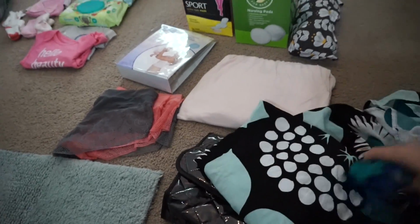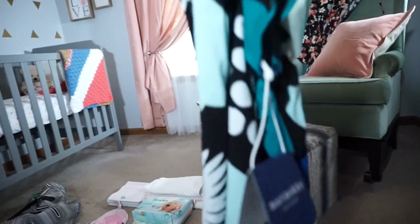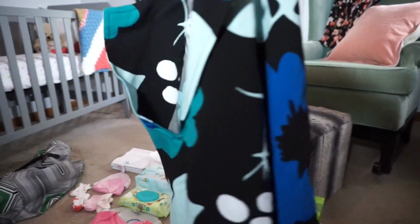Then I'm going to show you guys this gown. I found this at Target. I think this is actually a bathing suit cover-up, but sometimes, what are they called?